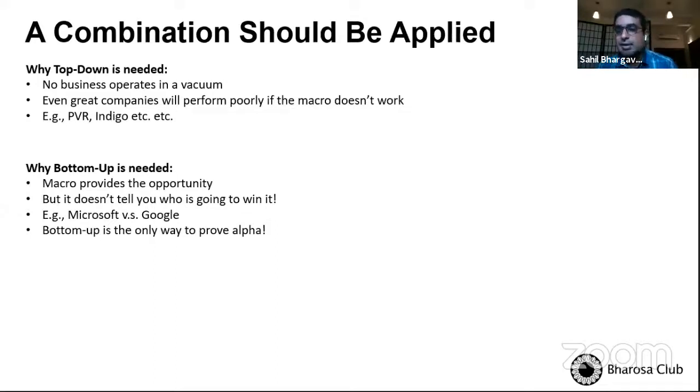In the 90s, a lot of people spotted that technology was going to be a huge thing. And Microsoft was the dominant player at that point in the early 90s. People thought they were unassailable, but they missed the macro picture. They didn't realize how much of a game changer the internet was. And as a result, they lost their internet dominance to Google. So this is a clear example of the fact that both players were in technology, both were chasing the internet. It's just that Google saw it earlier and chased it better. And clearly you had to be doing bottom-up analysis to understand who's going to win that race.